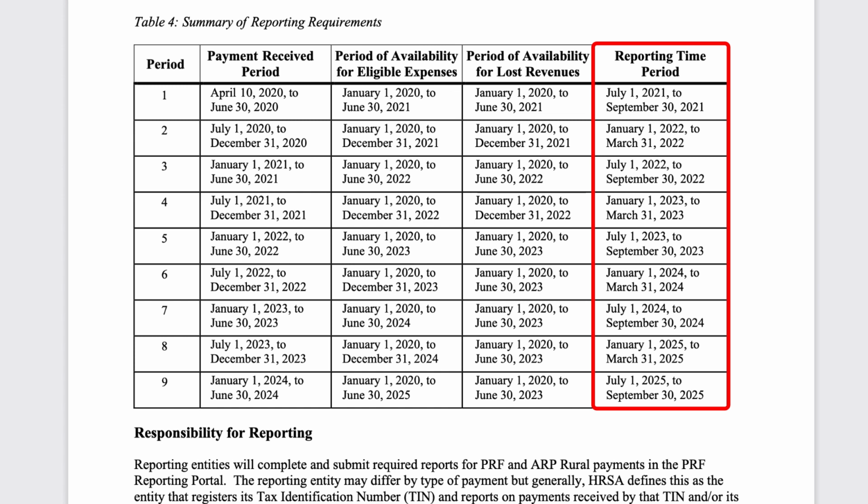These reporting requirements do not apply to the Rural Health Clinic COVID-19 testing program or claims reimbursements from the HRSA COVID-19 Uninsured Program and the HRSA COVID-19 Coverage Assistance Fund. If you received payments meeting the established monetary threshold during multiple payment received periods, the recipient is required to report during each of the corresponding reporting time periods.